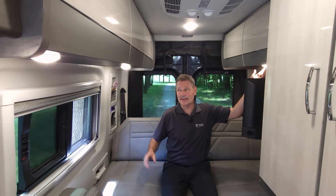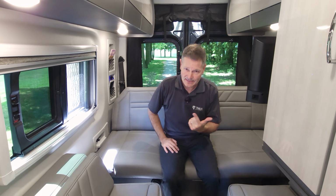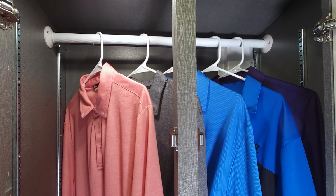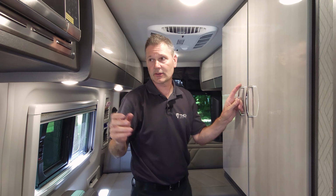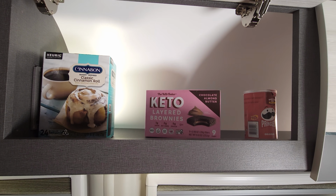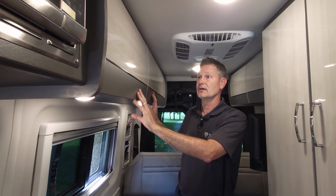You have push button lights underneath as well. So everything you need right back here, even when it comes time to get dressed. Right back here, we have a closet, adjustable shelves. You can throw shirts in here, use it as a wardrobe, use it as a pantry, or we have this cabinet here set up as a pantry. So however you want to design it to work for you and whoever's traveling with you, the ultimate people mover.